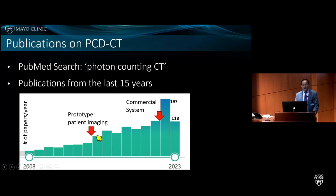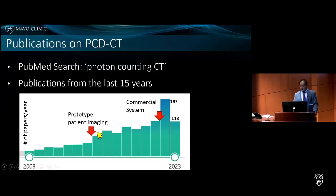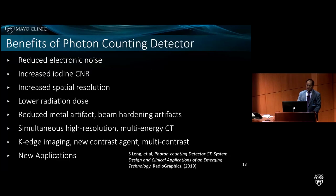And I want to point out a couple of points. You see a jump around 2015, and another jump around 2022. This coincides with the timeline of the first prototype system and the first commercial system. And for 2023, this is back in May, the beginning of May, we already see a lot of publications. So I expect this number will be much higher once we move towards the end of the year.